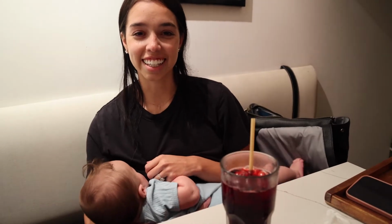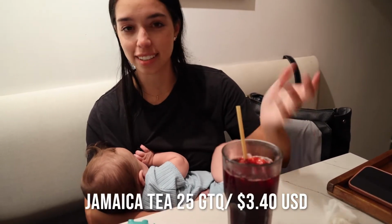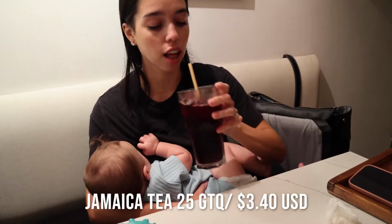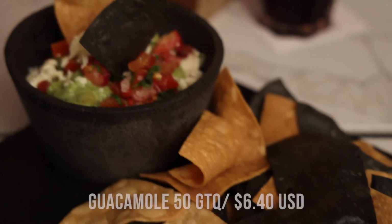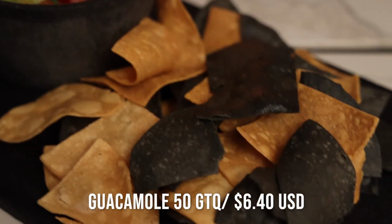For dinner, we are at a restaurant right next to the Santa Catalina Arch, and this is a very traditional Guatemalan tea. It's called Jamaica tea. It's hibiscus tea, and it's so good. All right, here's a fun fact about the people of Antigua. They actually received the nickname Panzo Verde, which means green belly, because they grow and eat so many avocados in this city. So guacamole is a staple for every meal here.